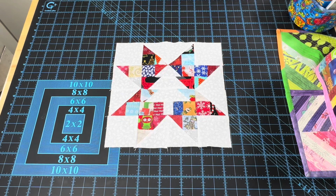Mine are all done, going in the mail this week. It's really easy for me because I don't make a lot of handmade gifts anymore for Christmas.